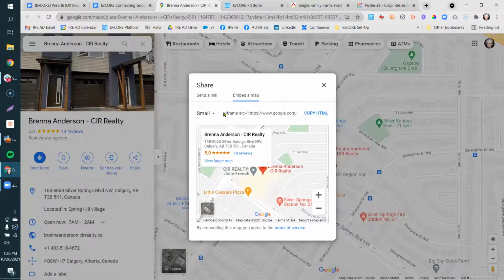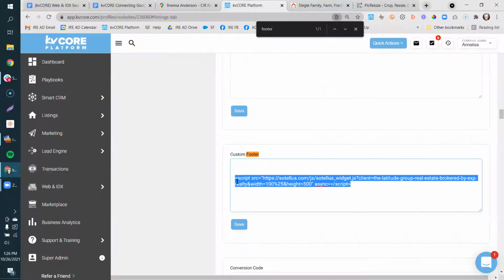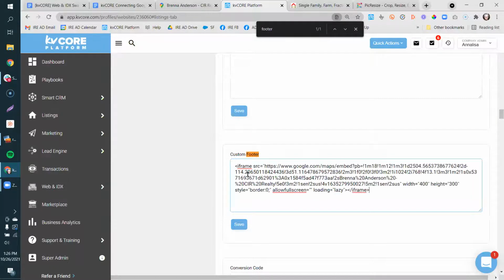And there is your iframe right here. All you have to do is click copy HTML. Go back to your dashboard where it says custom footer, and I'm just going to replace this one and paste in my iframe right here and click save.